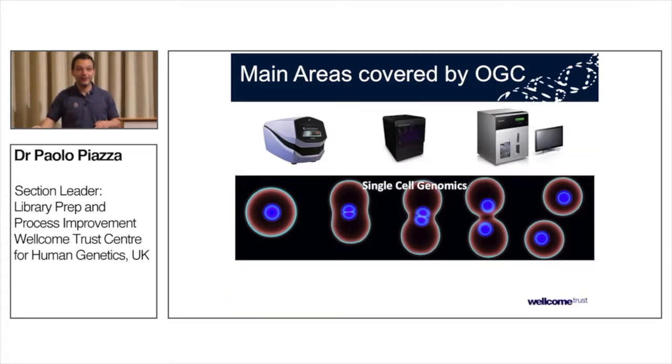Completely on the opposite side of the spectrum is the single cell platform. We've been in this arena for a little while, probably a year and a half or so. As Dave mentioned, we have a C1, we also have a Polaris, and we have a cell sorter. The idea was to set up a facility within the Wellcome Trust, stemming from an initiative in Oxford that developed a consortium, so multiple departments have been involved. A big grant was awarded to the consortium to buy equipment.